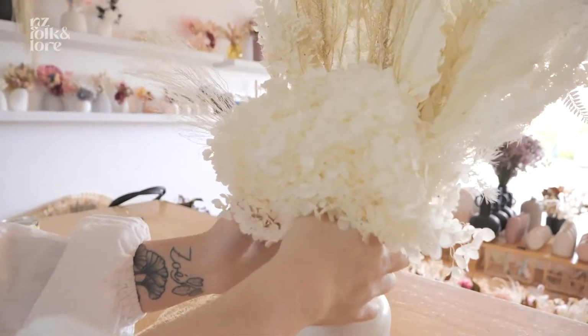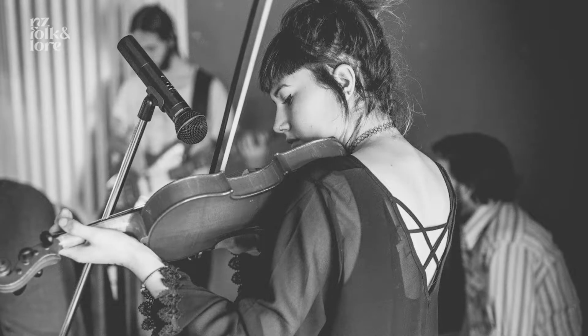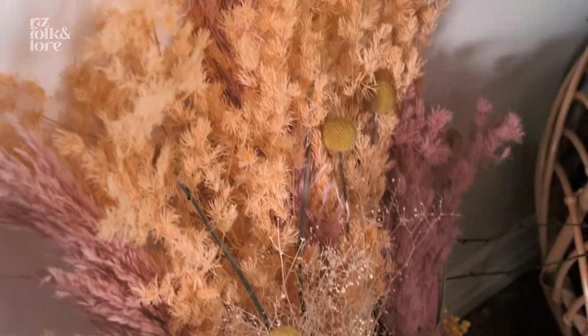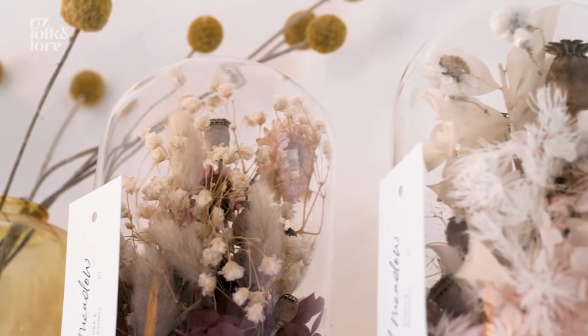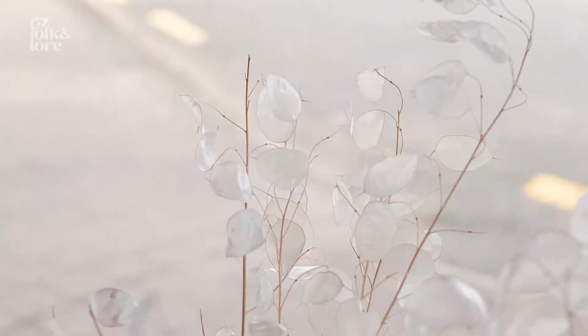I guess I always had some kind of creative outlet. I did a lot of music growing up, and I was in a few bands, and then I studied graphic design. So I was always doing something creative. And then having a kid, I did stop a lot because my focus was on my baby, and when I started making the flowers, I had that creative outlet again. Even though I had no background, I was always creative throughout my life.